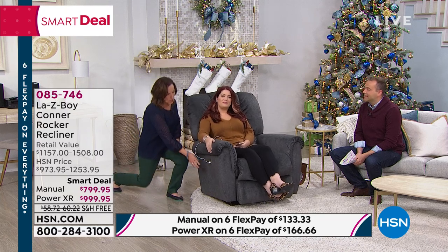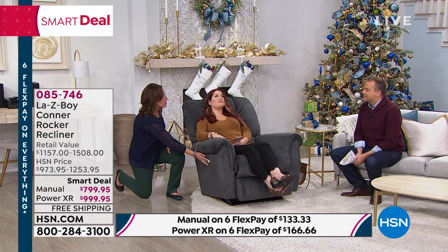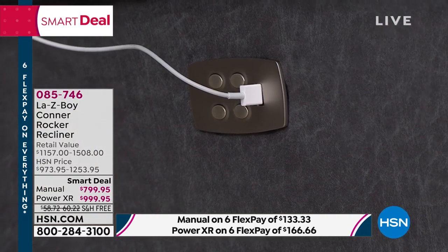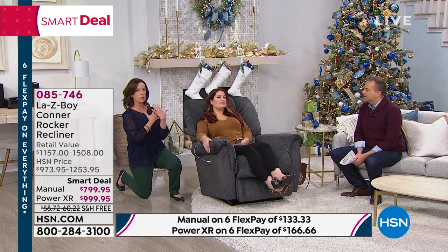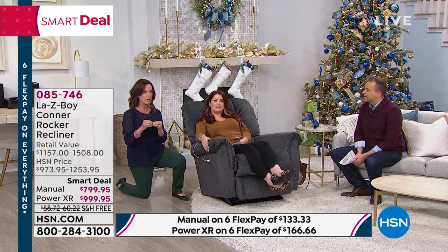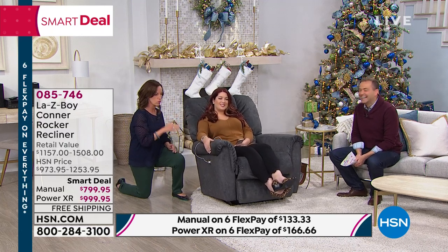Right. And then at the touch of a button, we can recline the back. So maybe you are that new mom and you need to rock the baby. You don't want to rock the baby straight up. Recline the back and allow you to have more room for the baby to have more comfort also. Absolutely. Think about that. Your fur babies love to sit in your furniture with you. There's plenty of inside room for that.